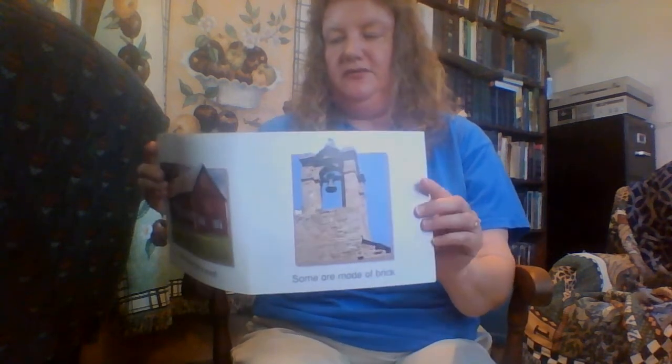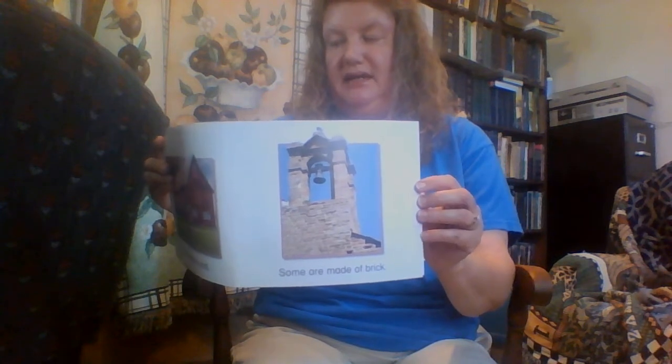Some are made of brick. People first made bricks by baking dirt and clay. They were fairly small so that they could be easily thrown up to the mason who was working high up on the wall. This building is a bell tower in Italy.